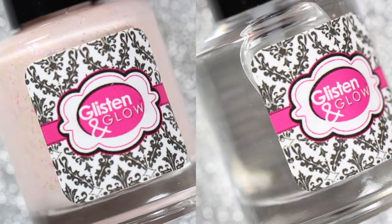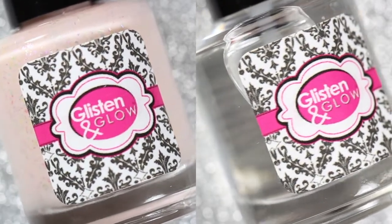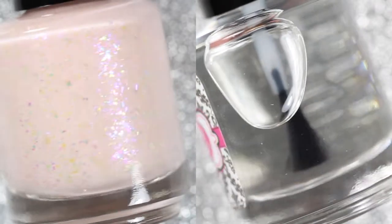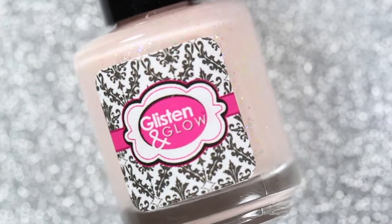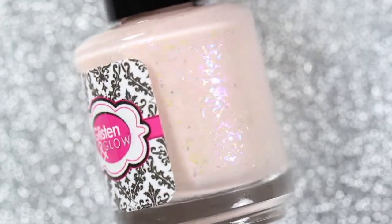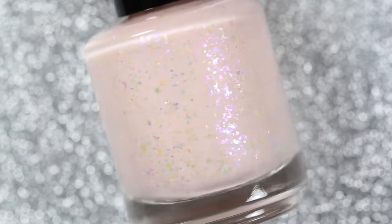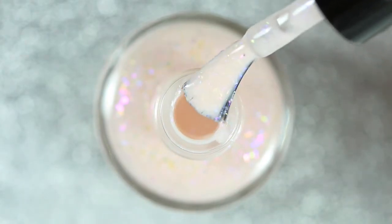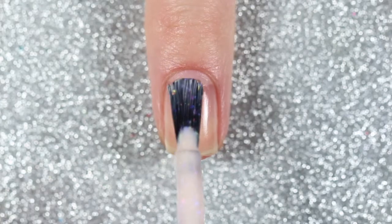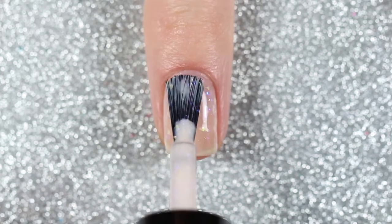It's almost Polish Pickup weekend, and today I'll be sharing Glisten Glow's contribution to the December 2021 Polish Pickup. The theme for this month is warm and cozy, and Glisten Glow's contribution is a polish named Hygge Life, plus their Glisten Glow Top Coat. Both of these items will be available at polishpickup.com and only from December 3rd at 11 a.m. Eastern Standard Time until December 6th at 11:59 p.m. Eastern Standard Time. Hygge Life is described as an ivory polish with pink undertones loaded with rainbow iridescent flakes.